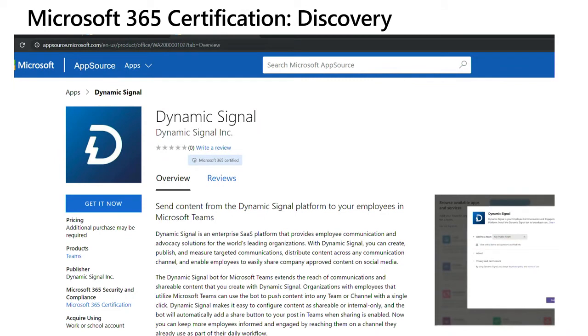As I mentioned, we've integrated this with AppSource. So if you search for Dynamic Signal in AppSource today, you'll actually see the Microsoft 365 certification link, which will take you to the information page for them. So we've integrated this end-to-end, all the way from the store and submission process and so forth.